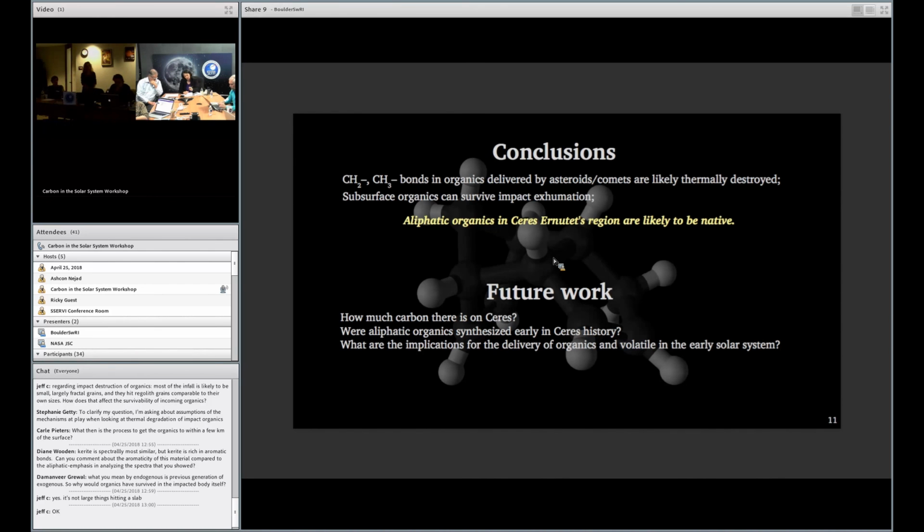Okay, Carly asks, what then is the process to get the organics to within a few kilometers of the surface? Yes, Carly, I was expecting the question, and unfortunately, I don't have an answer. I don't know what that might be. I believe there is Julie and others on the team, but also other groups are now looking at what kind of chemistry we may have in the interior of Ceres and what are the processes that could deliver this close to the surface. But I do not have an answer. It's just amazing. As you know, on Ceres, we see lots of interesting surface features like Ahuna Mons that would require some sort of vertical migration of material. So there is observation to claim that there is vertical transport. Whether or not that plays a role in the organics, I don't know.